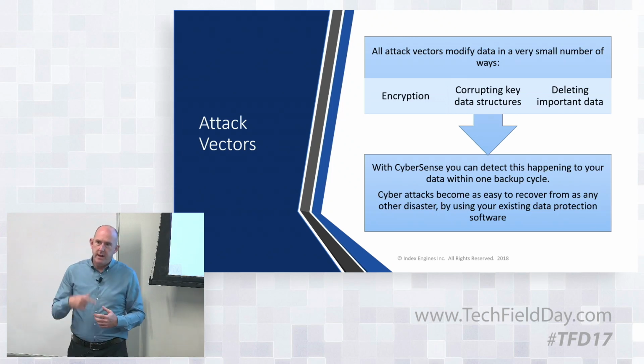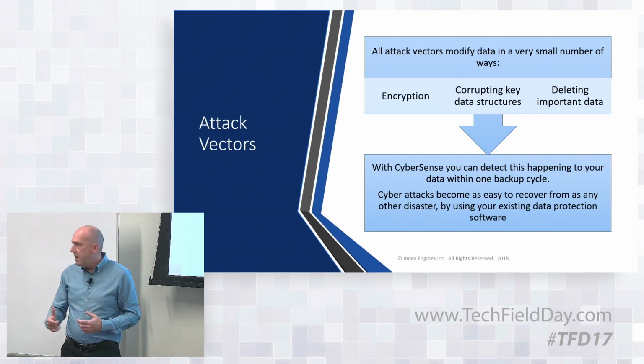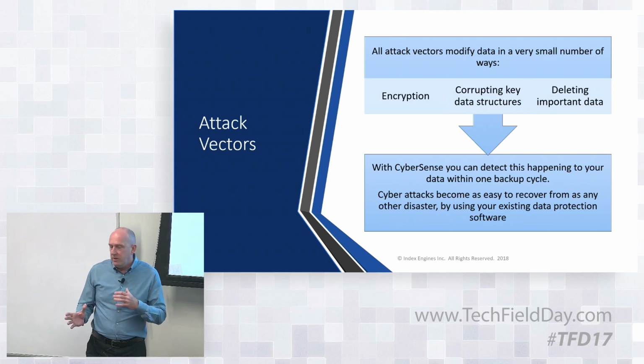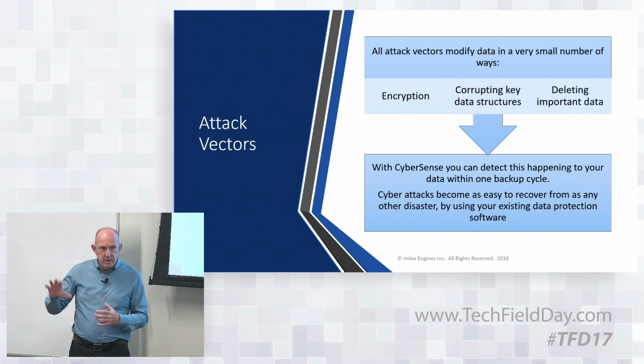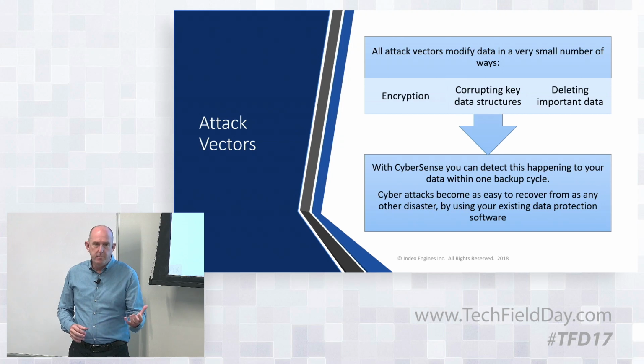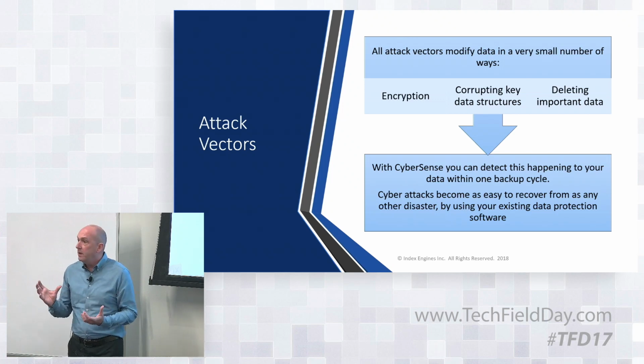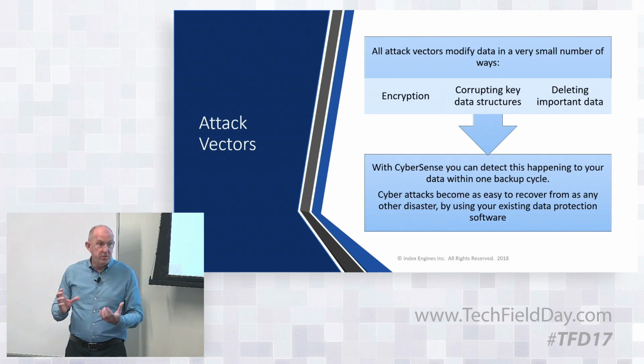So as you're looking at it on a continual basis, every day, every couple of days, every week, whatever your analytics policy is going to be, and you see something wrong, or CyberSense says, hey, something has changed dramatically about the data. You may be looking at Word documents that came in last week and they look fine. Then suddenly we have an entropy algorithm that says, hey, the entropy score dramatically increased on that Word document. That's a flag. Something may have happened there.